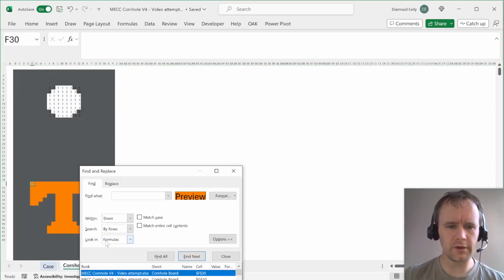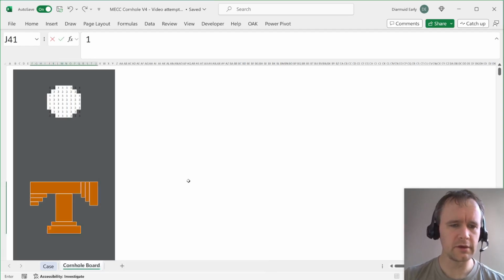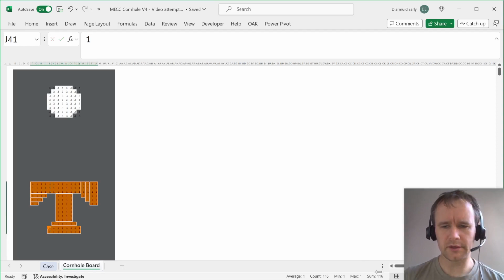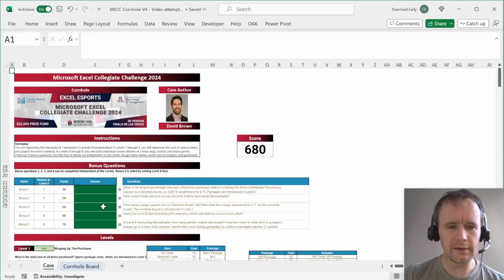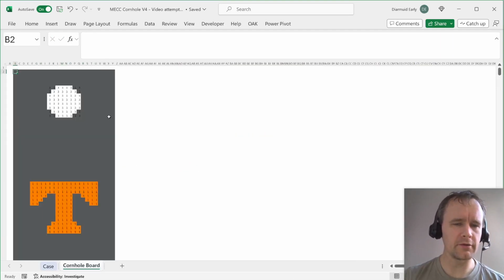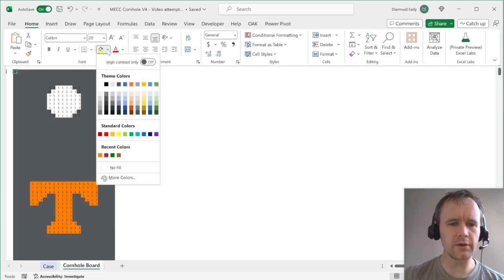Control F, Alt-I. That's much faster. And then I can press Control A to select all the different cells it found. I'm going to type 1 into all of those, and I can see that there are some 116 of those. So I'm just going to go up here and put that in. And now I can find and replace by format for this gray color to change that also to a 1.